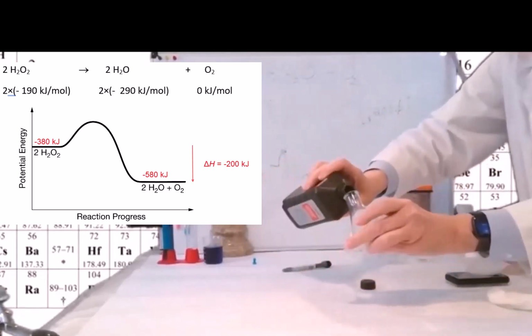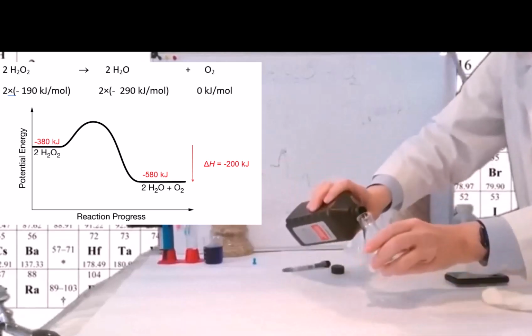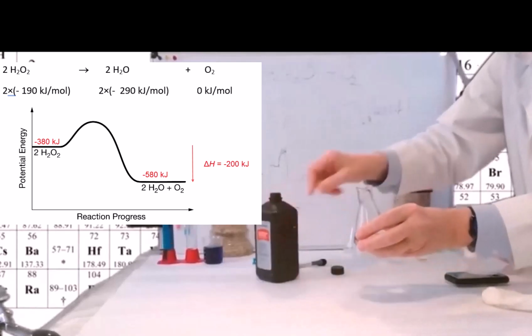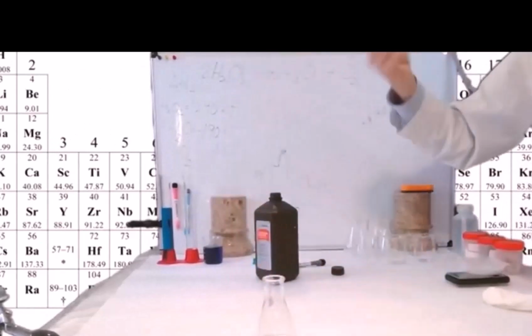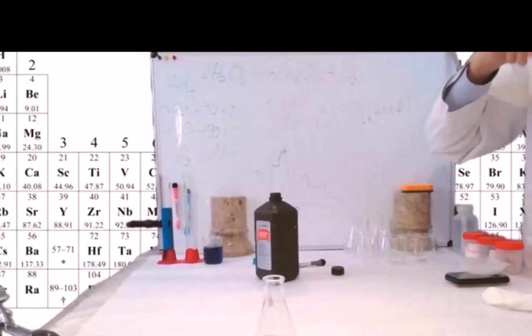I'm going to get a bunch of hydrogen peroxide. In fact, I can pour it out. This has a cap that would release pressure in case it were to decompose on its own. Here's the stuff, hydrogen peroxide. So exothermic, that means it is thermodynamically favored.